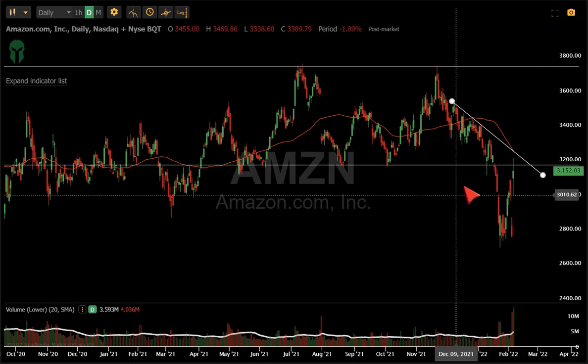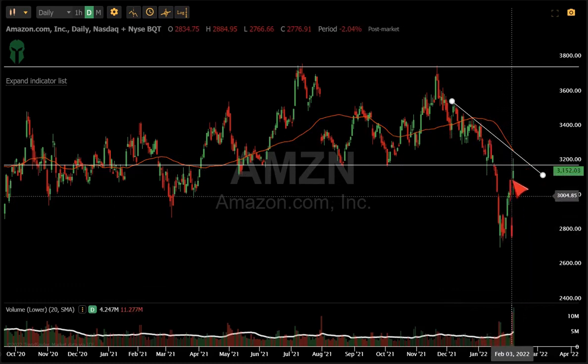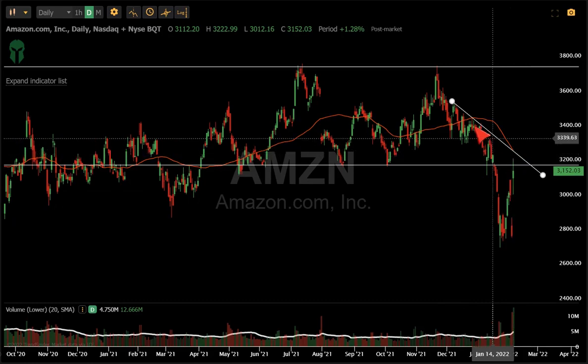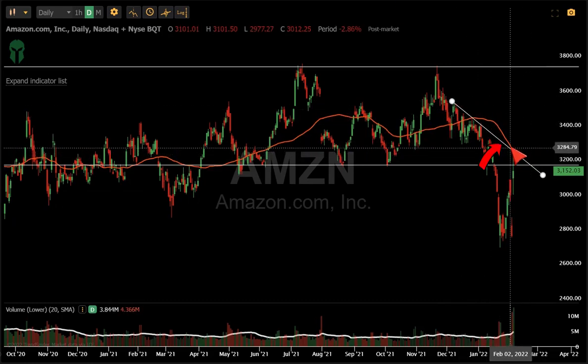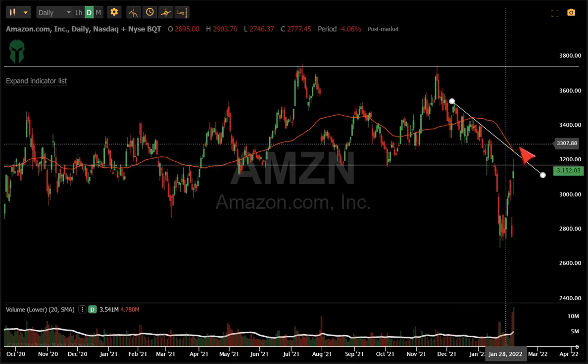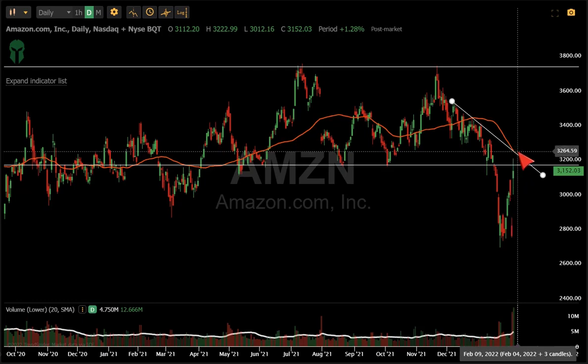Now, technically, I expect this to roll right back down. I think this is going to turn into one big H. But with the short, where am I wrong? I'm wrong if I close over this wedge line. I'm wrong if I close over that 50-day simple moving average. So if you're looking at buying puts on it, or you're looking at shorting along with me, I'm currently short this, you would realize that you're wrong at that level. And that's what you have to know.